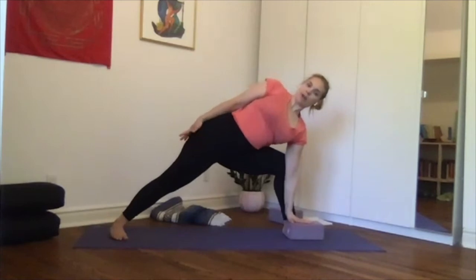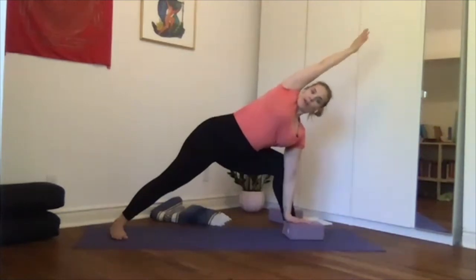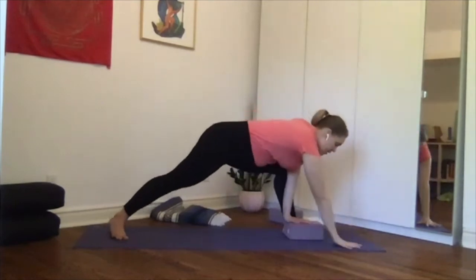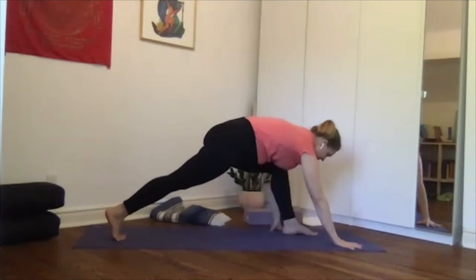Sliding the right hand down the thigh, rotate the palm to face up, and then start to take that arm up and over the head. Good, trying to find that long line of energy from the foot all the way through to the fingertips. Breathing there. And then exhale, hand comes down, out in front of the shoulder. Block to the side if you have it.